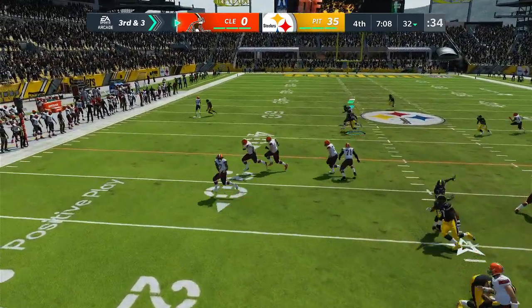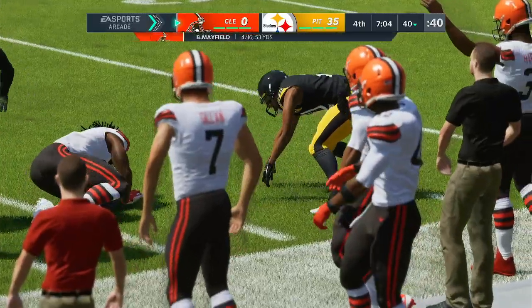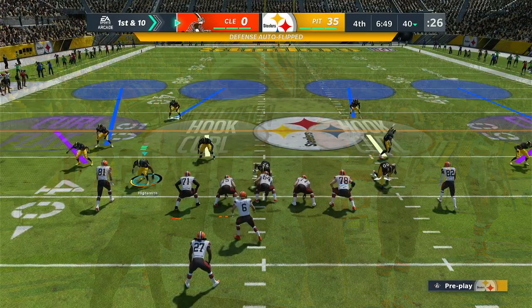Third and short yardage, Mayfield. They'll go screen here to Hunt. And he will have a first down here at about the 40. It goes as a gain of 8, and it moves the chains. Let's give a little credit there.